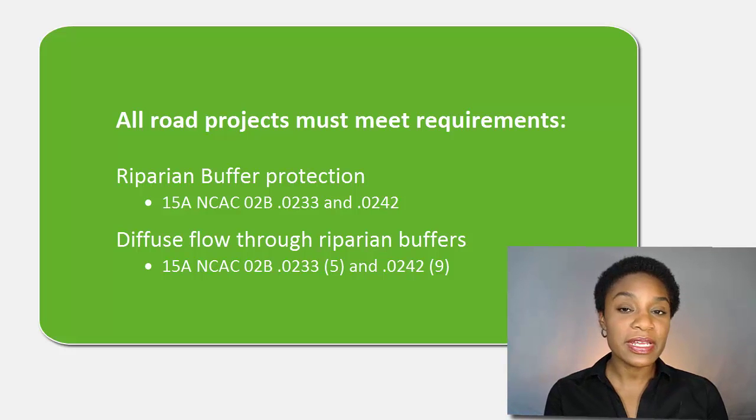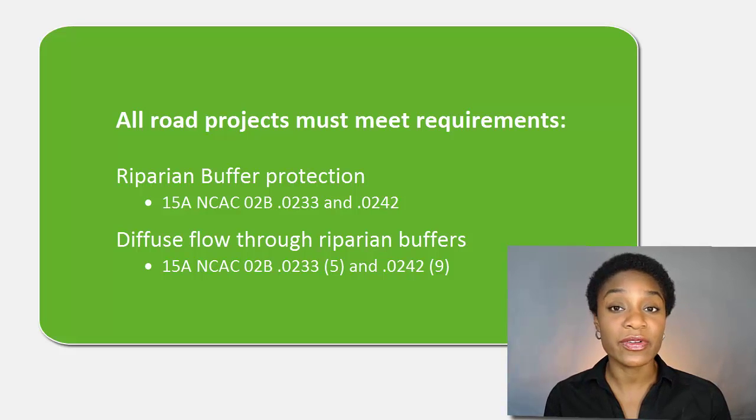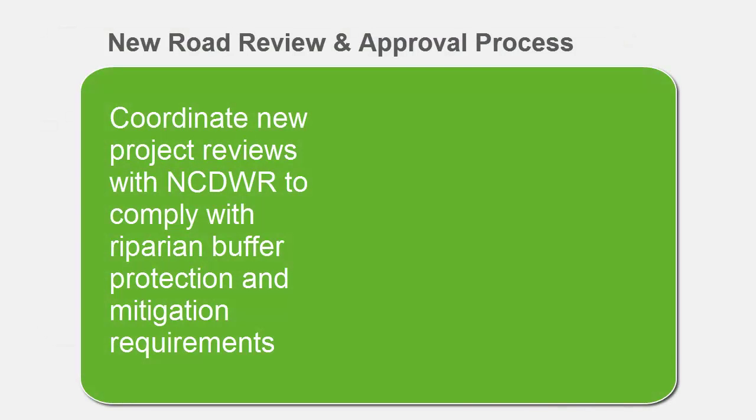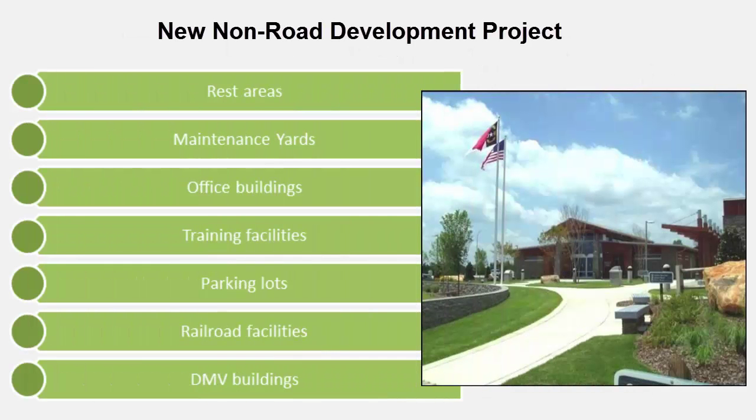The 0233 and 0242 rules define buffers that are protected and describe the regulated activities inside and outside the buffers. These uses are carefully reviewed by NCDWR to ensure the maintenance of the buffer's nutrient removal functions. For approval of new road projects, NCDOT and NCDWR staff should continue to coordinate the review and approval of projects on a case-by-case basis.